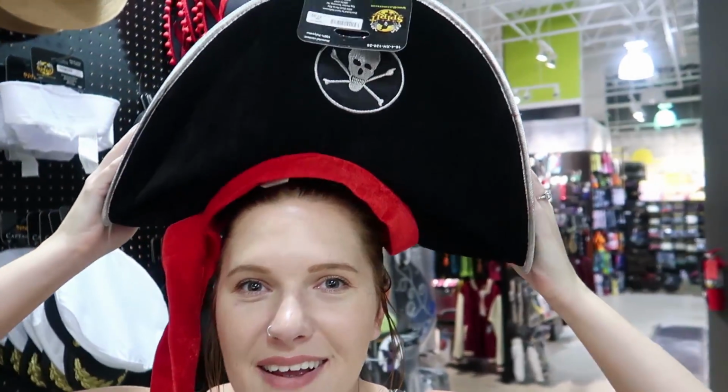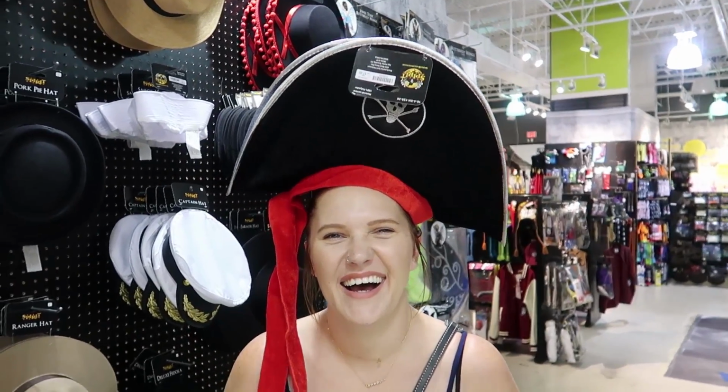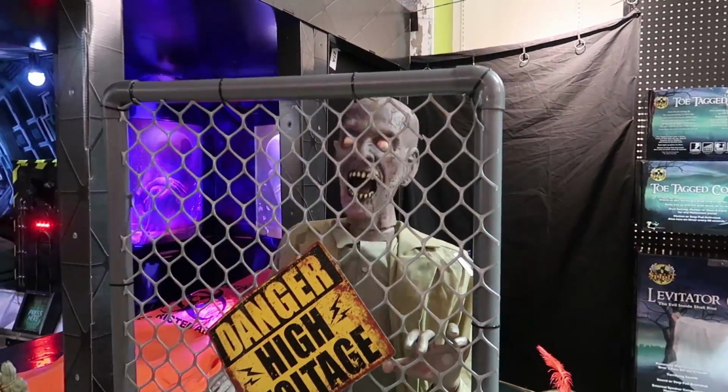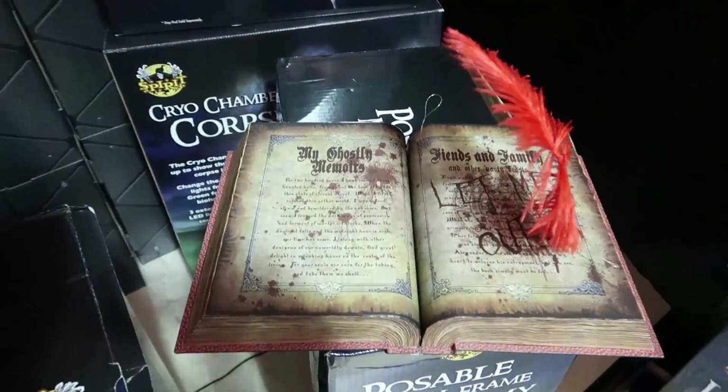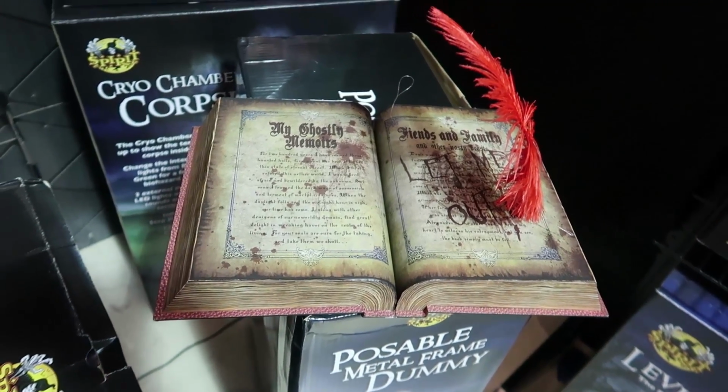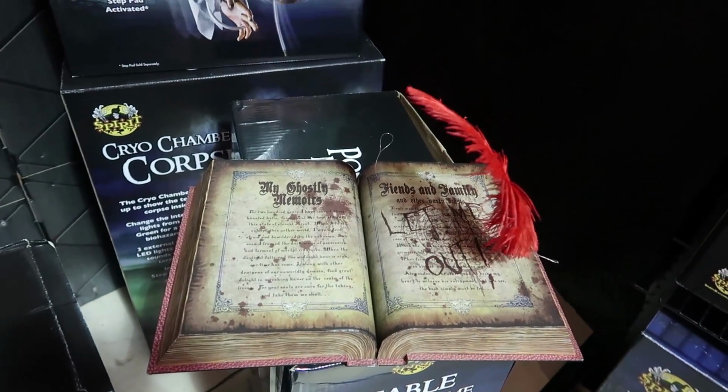Oh yeah, I think you have to tie it on or something. It's weird. I'm a pirate, I can do whatever I want. It's so giant. This guy scared the bejesus out of me. Oh, but check this thing out. Oh no, it says let me out. Look, it's writing it.